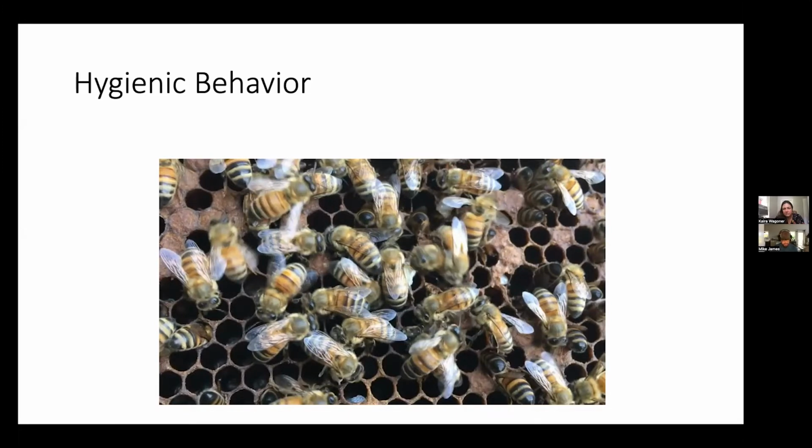Yeah, this is one of the colonies. I pulled it out after doing a UBO assay. This was a different area of the colony where I just saw them pulling out brood, so I pulled out the camera and got a quick video.